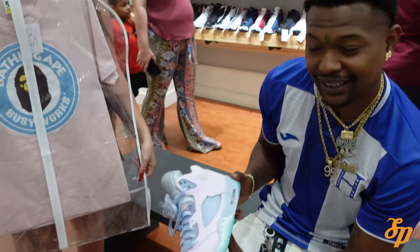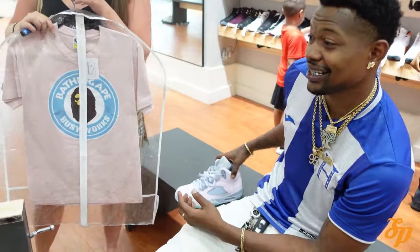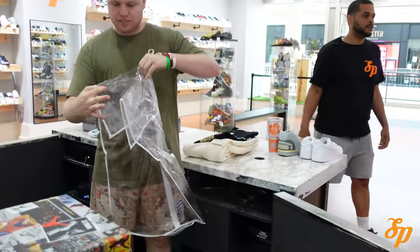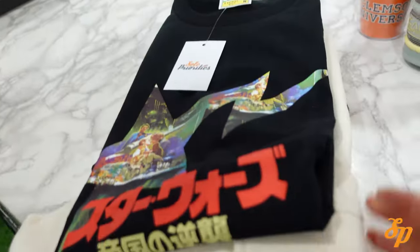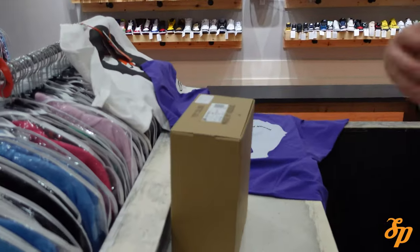Must cop, man. He's a must cop, man. And cop the tee to go with it. Yeah, copping fits at SC. Shout out Matt. You got the joggers. That's my day boy right there. No, he's copping the babe tee, the motive pants, the easy slides like this. Oh yeah, babe got the Yeezys. Something for everybody.